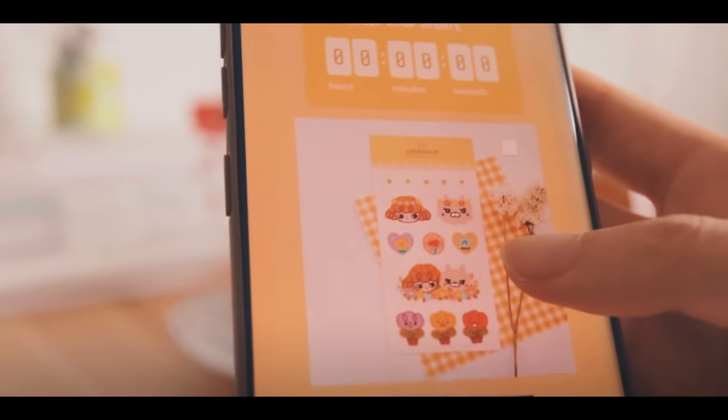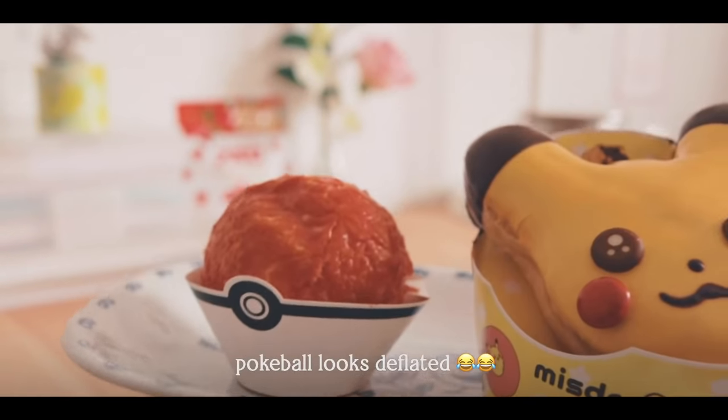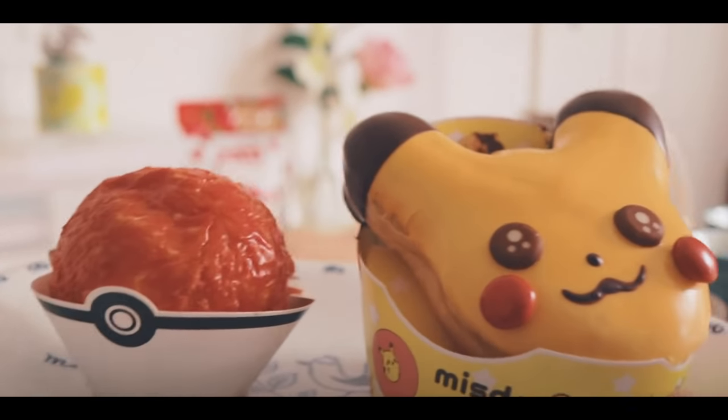My shop update is live. And we're going to have donuts. It's Pokemon donuts. There's Pikachu and the Pokeball.